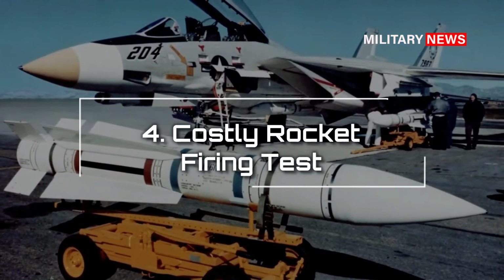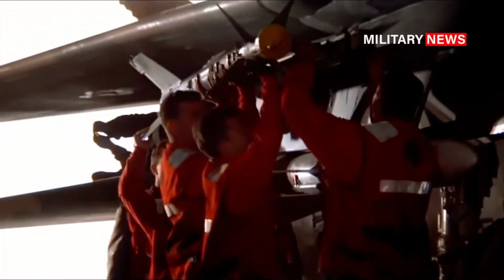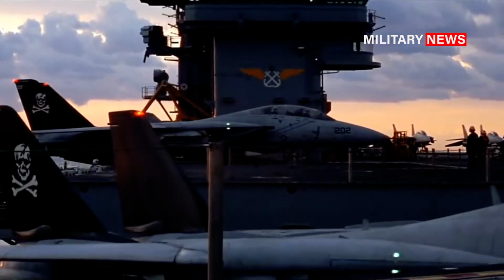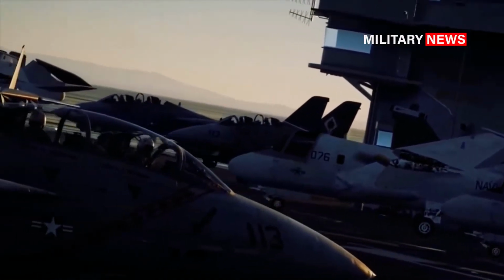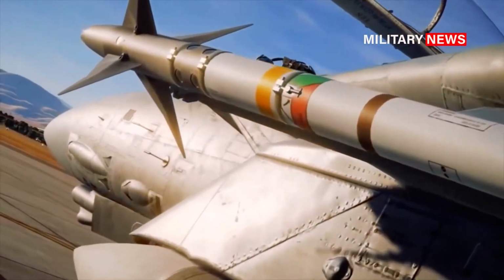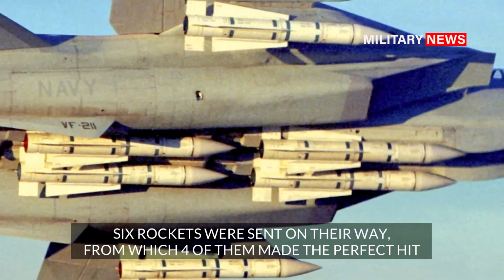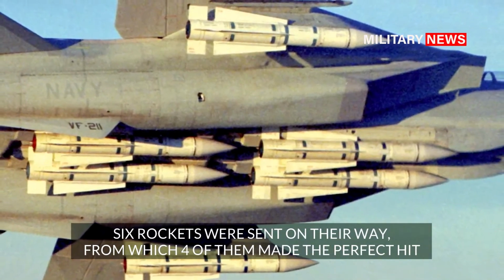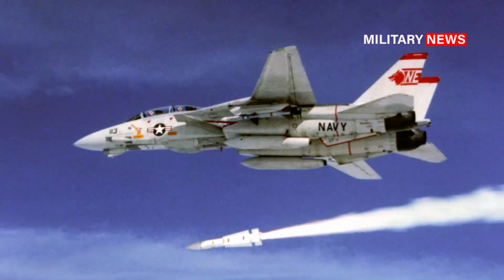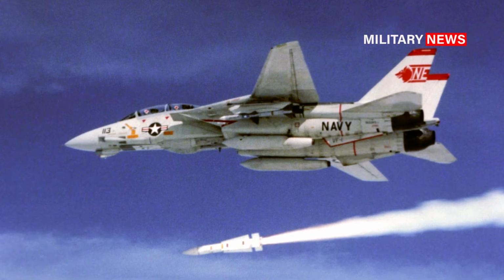Number 4. Costly rocket firing test. An aircraft aeronaut once fired all 6 rockets at the same time. There was a need to perceive what a Tomcat and Phoenix mix could truly do, so targets were set up, and within a period of 38 seconds, 6 rockets were sent on their way, from which 4 of them made a perfect hit. But it was one genuinely costly test.